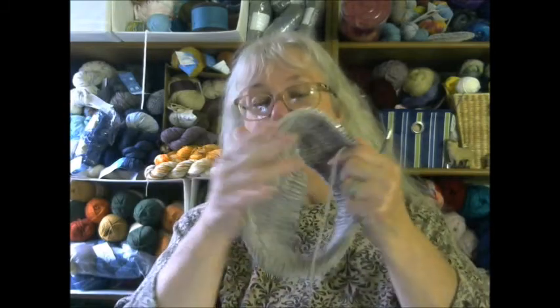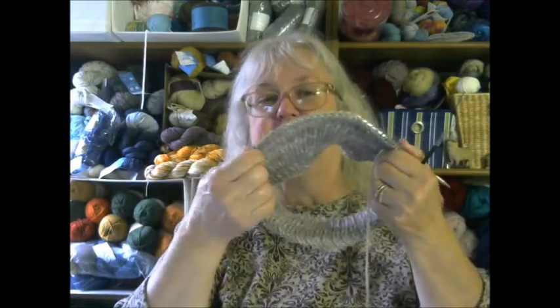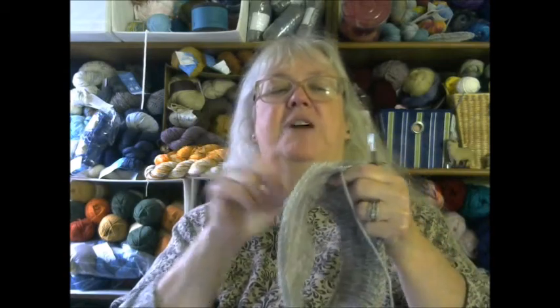And one of you viewers had asked if I could do a tutorial on decrease stitches using double pointed needles. And so I thought, well, this is a perfect opportunity to show not only that, but to show several other techniques. So one of them is joining in the round, which I've shown before. I showed it just a week or two ago, but I show that again.